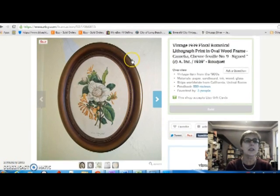This was a pretty botanical print dating from 1939, and I paid $7.50 for that at, I think, an estate sale, and sold it for $28.